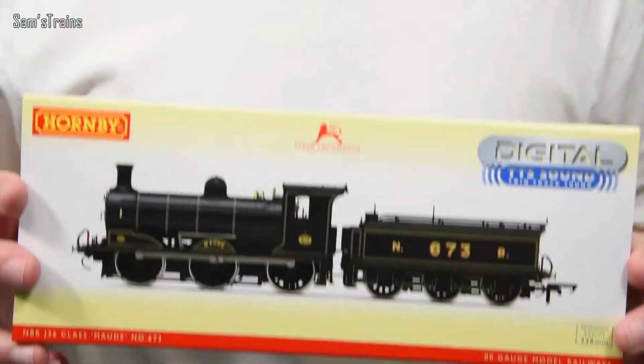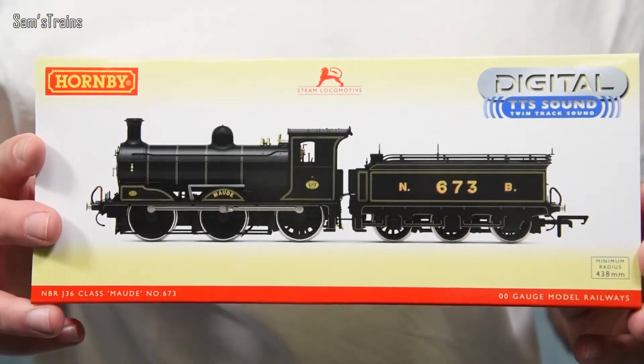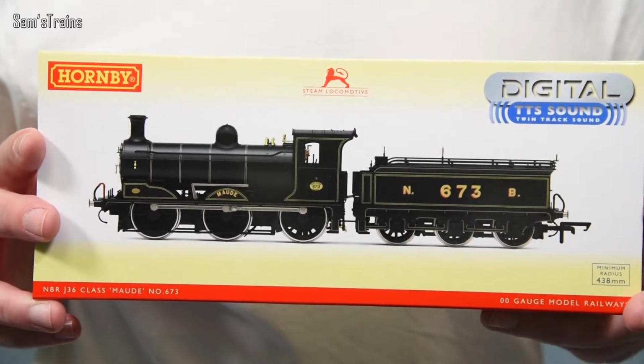So this is really awesome. This is roughly the second time in about 2 weeks that I've been filming a review straight after the postman has been, and sure enough, the postman literally has just delivered today's loco, and it's one that I've had pre-ordered for absolutely ages, and finally it's here and I can unbox it for you. So it is this. It is the brand new J36, and this version is Maude. This is the version I've been waiting for.